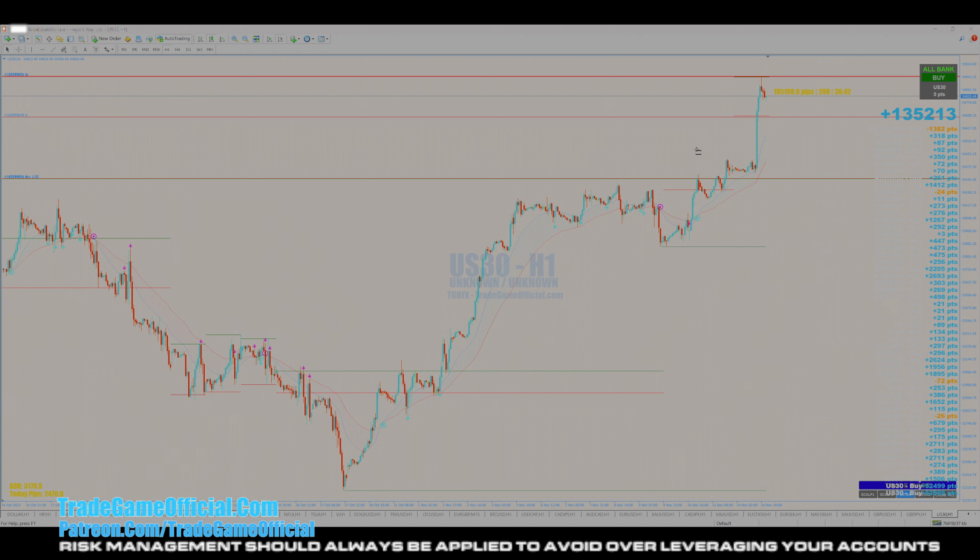Okay, I want y'all to pay attention to what I just showed you. Why am I showing y'all this in particular? This move. MA cross, price breaks out. The robot takes this trade, of course. But why did we take this trade instead? Well, because we know we're going to get this pullback.